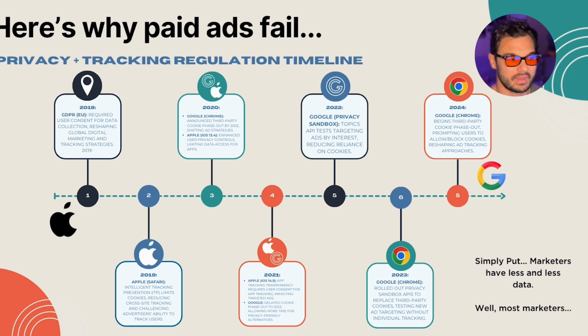2021 was the big one. That was when Apple said tracking transparency, which required user consent for app tracking. Now you get a device. I don't want apps to track me. It makes it way harder. Simply put, marketers have less and less data, and we're in the business of statistics. Well, some marketers have less data. If you know how to set up your campaigns right, if you know what to do right, you don't need that data.